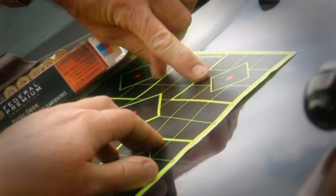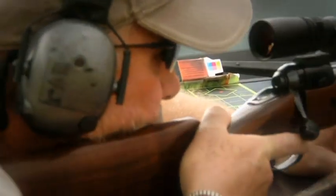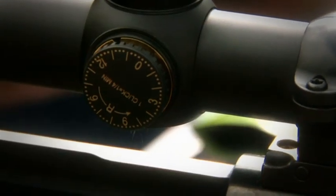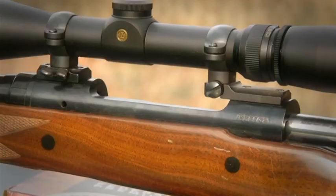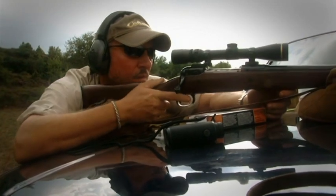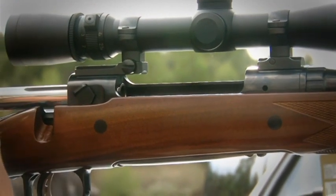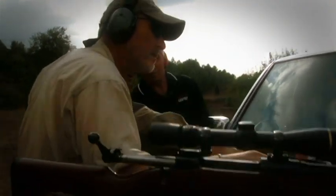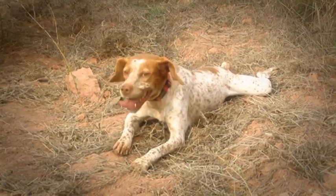I think you're right here. Okay. So the elevation looks good. I would shoot another one. Yeah, four left. This is not the load the rifle had been zeroed to, but it's the same bullet weight. So it should be real close. Okay, now you're dead nuts in the center. Your windage is perfect, and you're halfway up. This is your point of aim, correct? That's 2 inches high at 100 then. That's good.